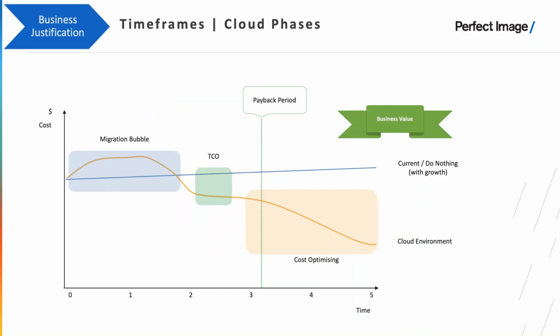So I just want to cover off some of the main phases in a cloud migration. So these can be linked back to costs. So if one of the reasons for moving to the cloud is to reduce your cost, generally the larger the infrastructure estates, the more cost savings can be made. This is, of course, if you don't get stuck in the migration bubble. So during the assessment and business case stage, you must make it clear that there'll be a period of increased costs before you reach the TCO phase.